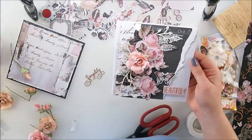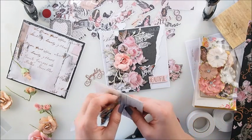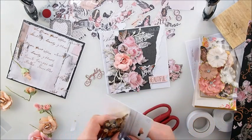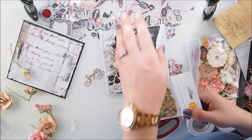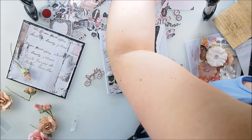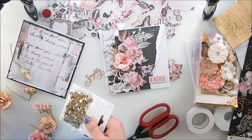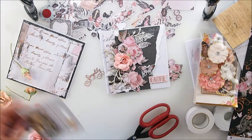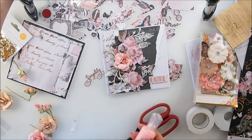I would add these seconds, but they are gold, so I'm not too sure. Maybe I have some other color here from Christmas, that stayed after Christmas or not. No, I think I hid everything after Christmas, but we can use our Nuvo drops.